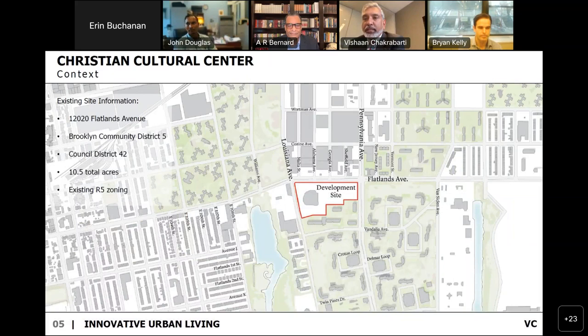The Christian Cultural Center and its 10.5-acre site sits on Flatlands Avenue between Louisiana and Pennsylvania Avenues. It's surrounded by a very diverse kind of context in terms of everything from larger towers to smaller scale housing. And so it sits in an existing R5 zoning area that we are proposing to change. Next, please.